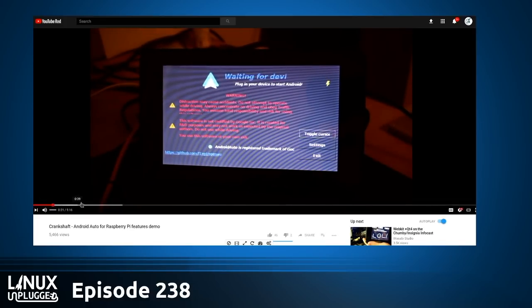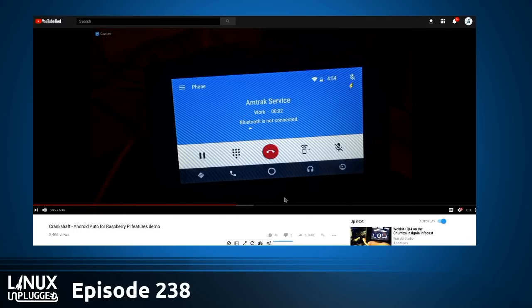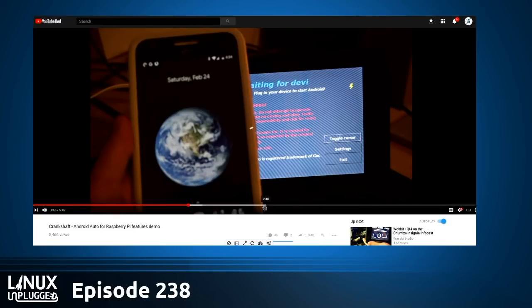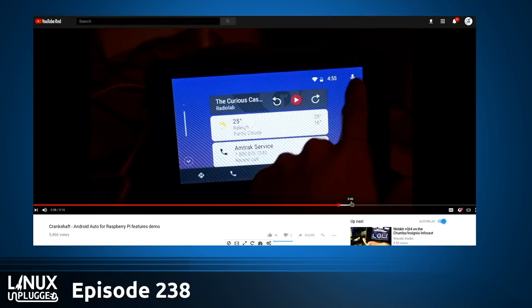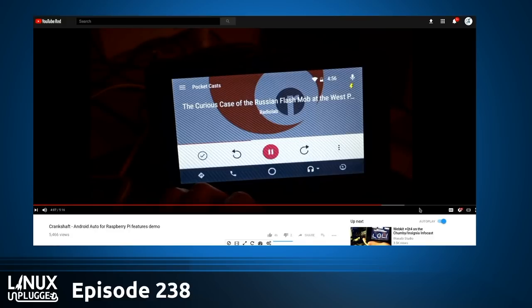And so he goes through and demos the functionality of this thing. And once he gets it up and running, it just looks like Android Auto completely, with your playback controls, your Google Now cards. It's communicating with his Android device. He just makes a phone call through it. He can see the battery life of his phone. He can use navigation maps. It looks pretty handy. There he's using Pocket Casts to listen to Radiolab.